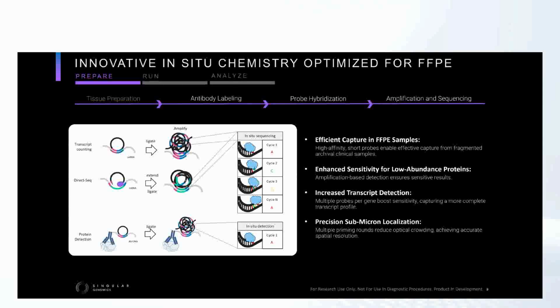Once you're through the tissue transfer process, we have a novel in situ chemistry that the team's developed. Basically, we do rolling circle amplification on padlock probes. For transcript counting, we're targeting 3 to 12 probes per gene. We do rolling circle amplification, and then we're directly sequencing that foot binding region, which is nice because then we have probe level specificity. For direct sequencing, we sequence between those foot binding regions. That's how you can get 100 bases of variable sequence information.